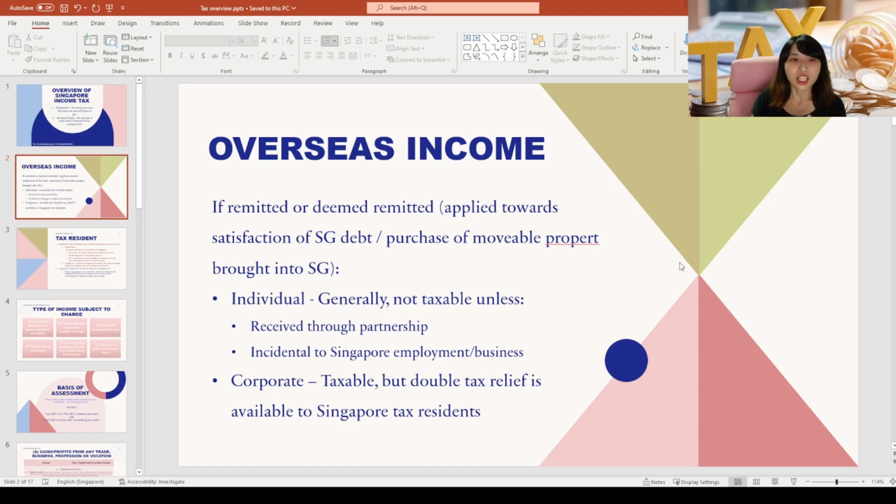So what is deemed remitted? Let's say I'm a company and I earn money overseas, like I have some overseas people buying from me, and I receive money in the overseas bank, and then I use this money to pay for my other businesses in Singapore. But these businesses in Singapore also have an overseas bank account. So even though this debt is settled overseas, because this debt originated in Singapore, it is counted as deemed remitted. Like I mentioned, overseas income, if you don't remit it and always keep it outside, never use it to satisfy any debt, it's not considered remitted and will not be taxed. But if you actually remit or it's deemed remitted, then it will be taxable.